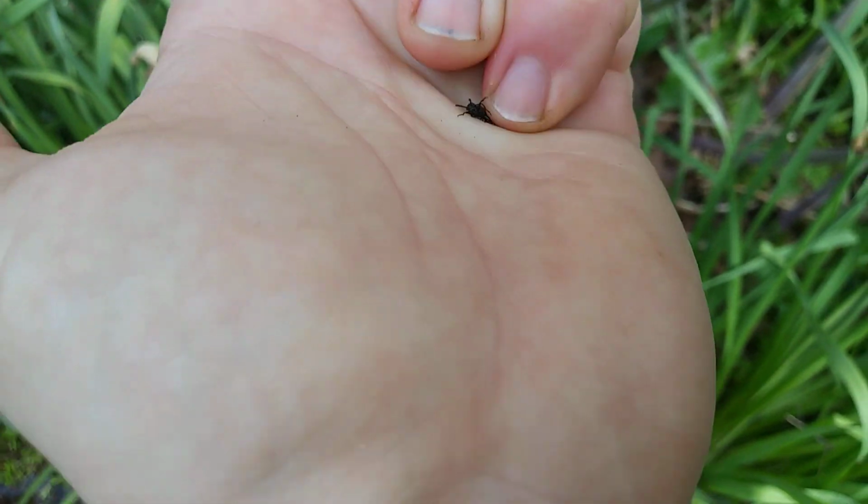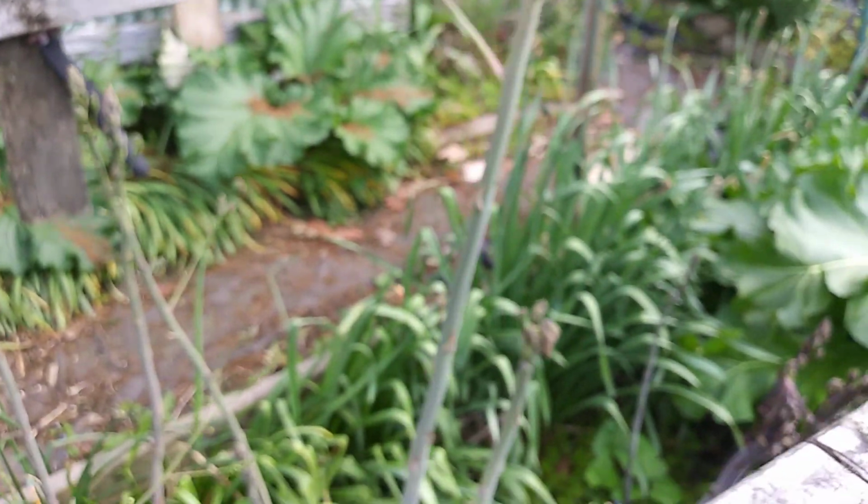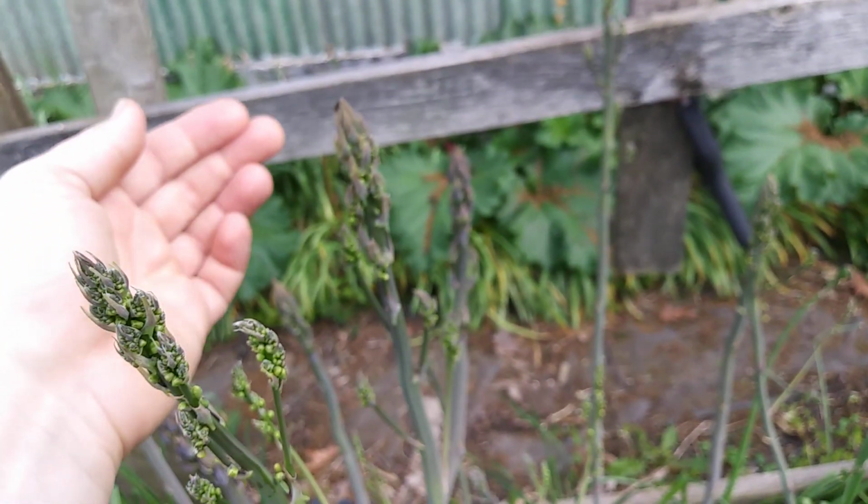Gonna squish them, because there is no positive to these guys. Okay, that's one dead bug. So that's how I keep after my asparagus beetles, and to give the plant enough strength to battle them, I've reduced my harvests and let a lot more of them go up.